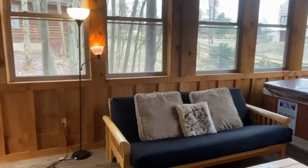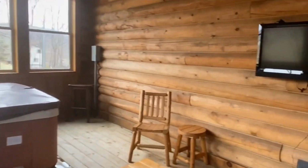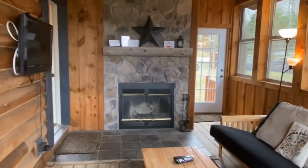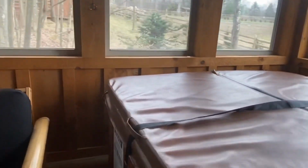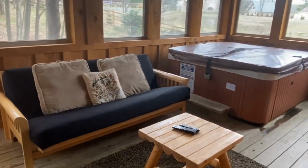So of all the adorable touches and great features that 55 Village Drive offers, my favorite is probably this sun porch. It's closed in with tons of natural light, a hot tub, a seating area, access for television, a wood-burning fireplace with natural stacked stone, access to the interior and the exterior. It is seriously gorgeous. I love the cedar siding, the natural logs. What a great use of space.